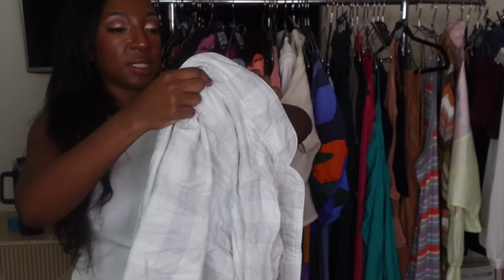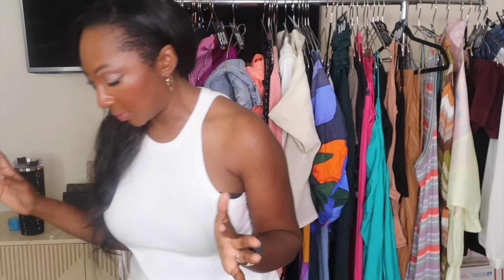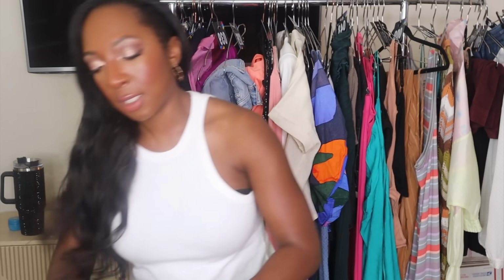This is a Stars Above pajama top. I'm going to keep this. It's a size small and it's 100% cotton. Anytime I find pajamas in my size in cotton or silk, I usually keep them because I love sleeping in cotton and silk.